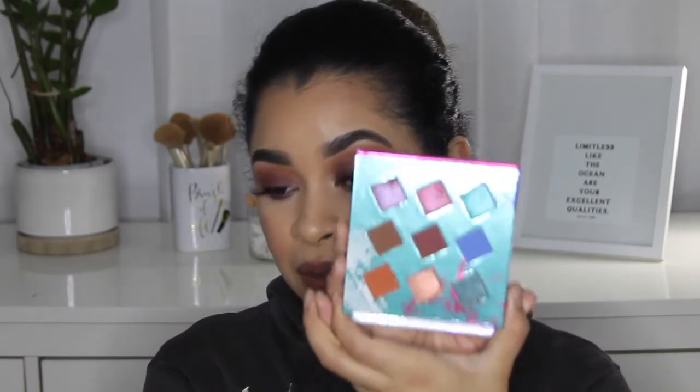You get 9 colors. You can mix them, you can play with this palette, you can create any type of look that you want. If you don't want a shimmer, you can create something with a very matte finish, because you have the colors right here, and the pigment is so beautiful. I want to play with this blue and this one right here and see what kind of look I can get. You can get like 1,000 looks from this small little palette.